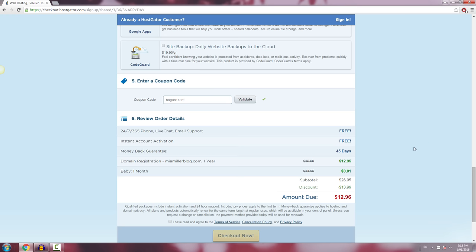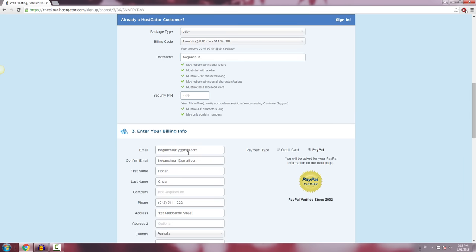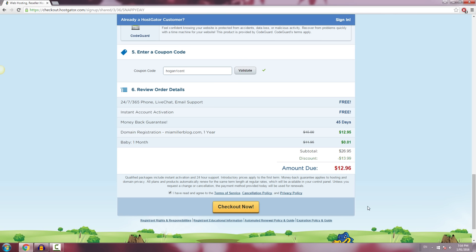So after you've done that, then you can check all your details and you can click on I've read and agreed to the terms and services. And we're gonna click on checkout now, okay? I'm not going to click on this because I already have an account, but after you click on it, you should get a congratulation page, and within 1 or 2 minutes, you'll get an email to your email account that you put in here. So make sure you put that right email account, and you should get all your details for your cPanel login, and that's where we're going to install WordPress.